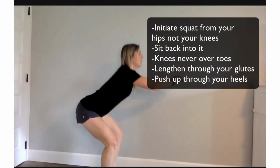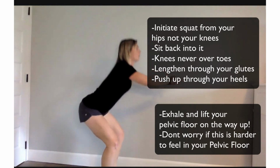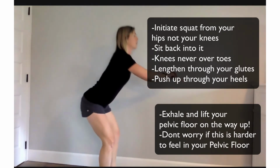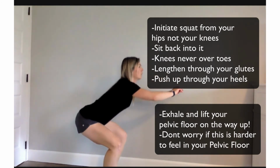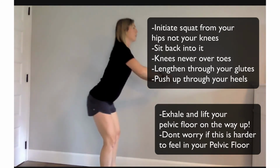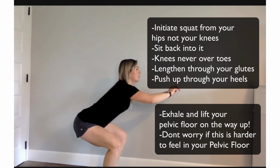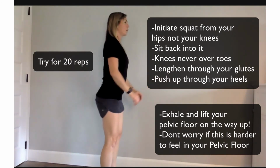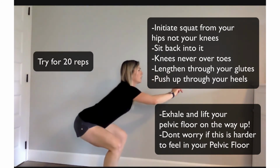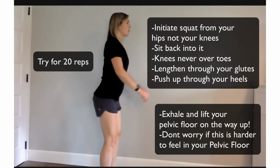Now we want to time our pelvic floor again. On the lift out of the squat, you're going to exhale, lift that pelvic floor. Sit back into that squat. Exhale, lift. Exhale, lift. So we're timing our pelvic floor with the work. We're also strengthening our pelvic floor here now in a more weight-bearing position, which is going to be more functional for running. So we're obviously running in a weight-bearing position. We're working on our legs. We're working on our glutes.